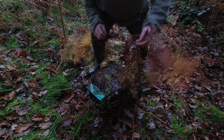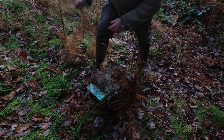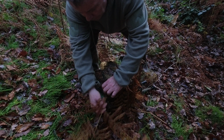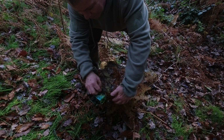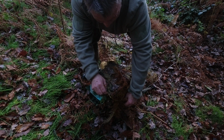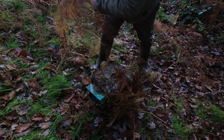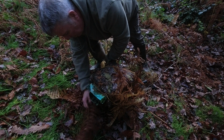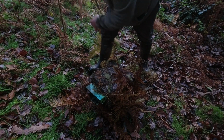Right, just the last few bits of finishing touches to the camouflage. Trying not to let any of it obscure the lens. You also have to take into account the wind. If the wind gets up, sometimes it can blow stuff around. It's to hide it as much from the animals as anything, especially if a fox comes by.